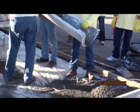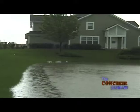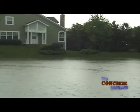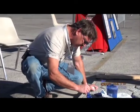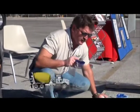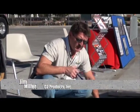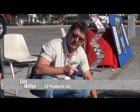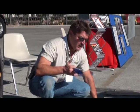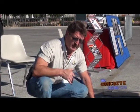One of the great features about pervious concrete is what it can mean to people who live in an area where water can be an issue. The number one thing I think people should remember is, if there is an issue with water, possibly because the house is sitting at a level so close to the level of the road that you really can't get proper runoff, pervious concrete's a good idea.